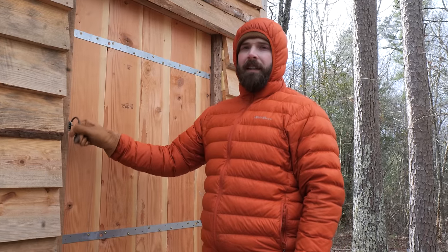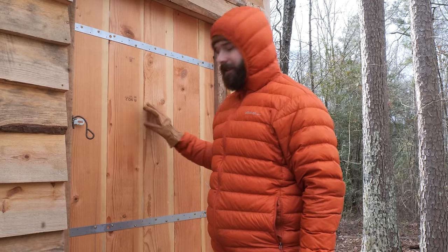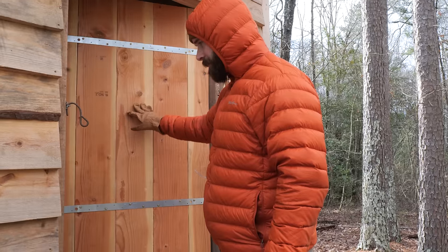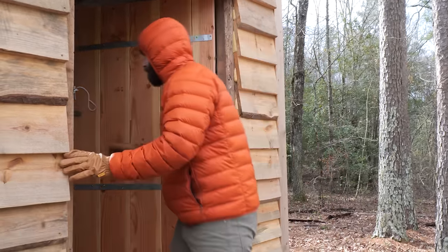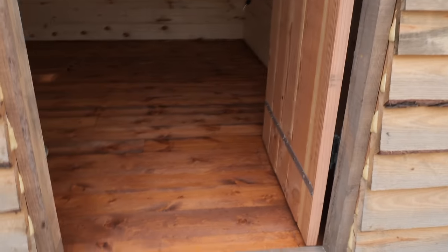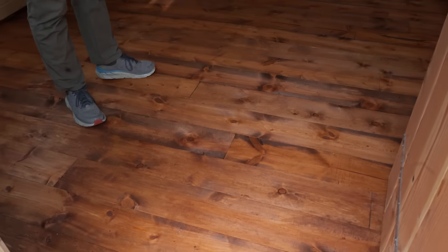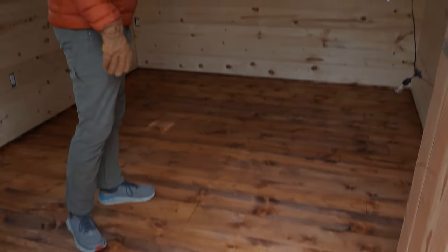All right, so my parents said they left a surprise for us. We're gonna open this puppy up, see what it is. They got up here a bit before us. Oh, wow. Look at this. They got the floor completely finished in here, stained it and everything.